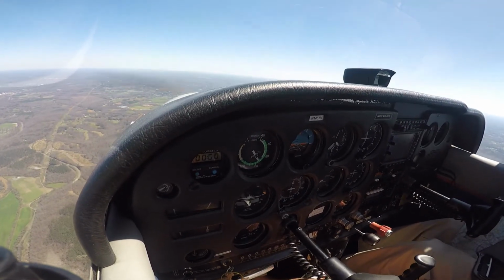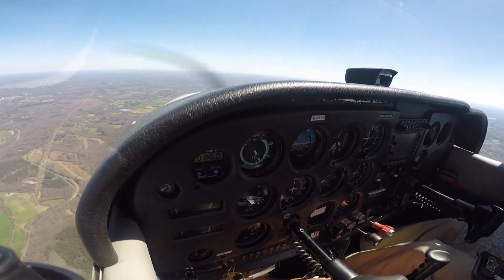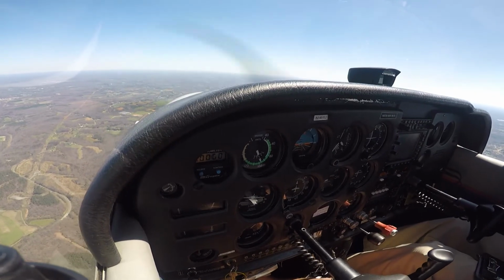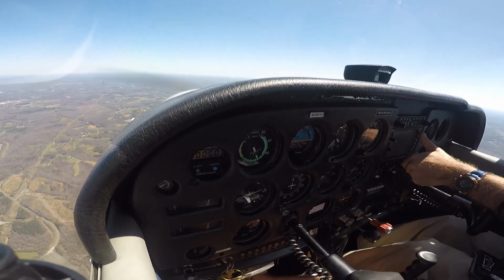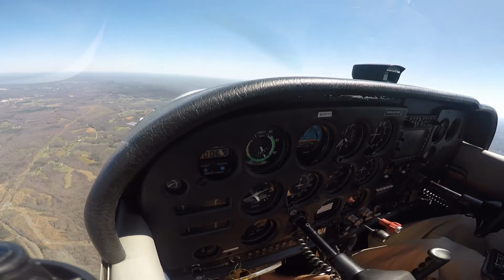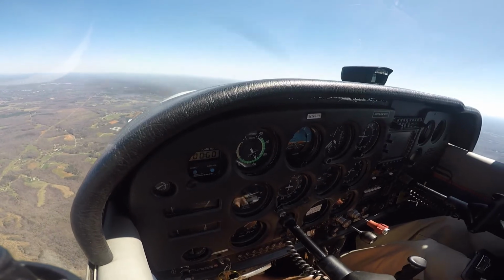I'm trying to see if I can see any resemblance of anything, but I don't really see anything. Bunch of housing developments or trees. So when we get into more remote areas, it makes it a little bit harder. Probably about halfway there. Nah, not yet. So Shallow is probably about the halfway point.